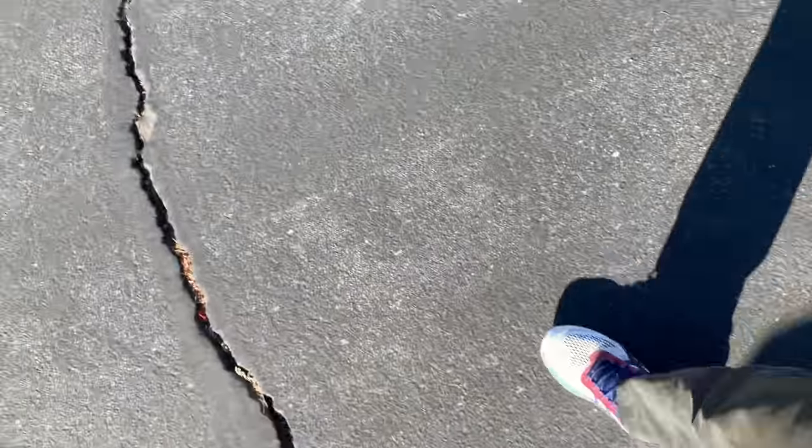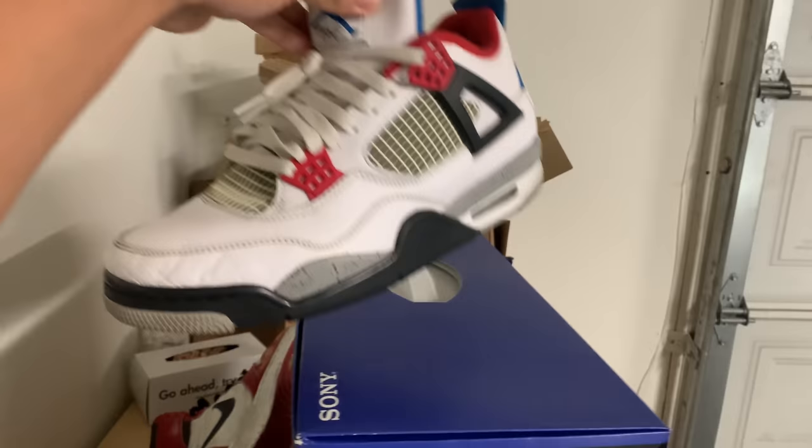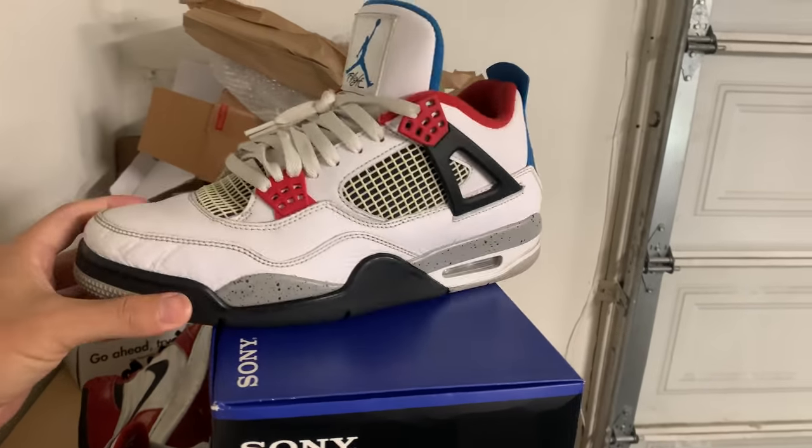Yep. A couple things just happened. We did pick up these Jordan 4 What The. They are kind of yellowed, but for $100, it wasn't bad. Pretty good deal. They'll clean up pretty nicely.